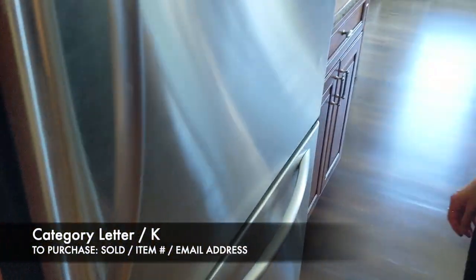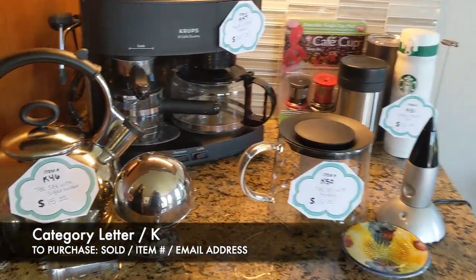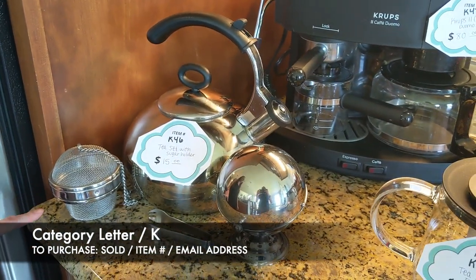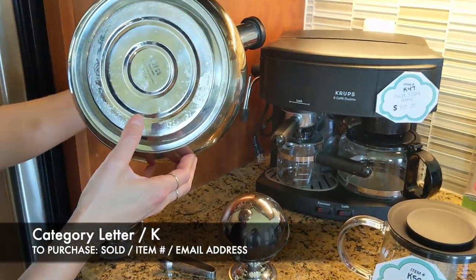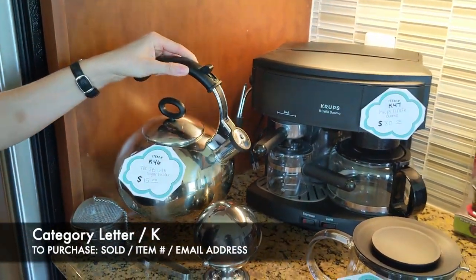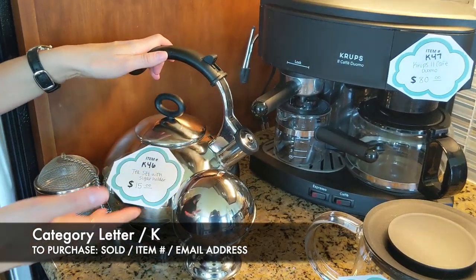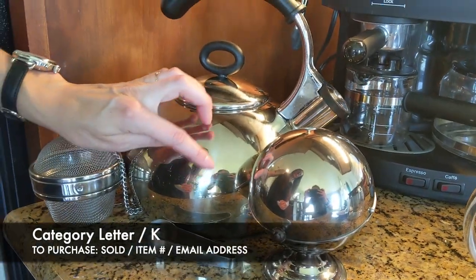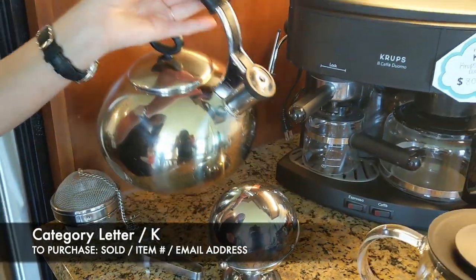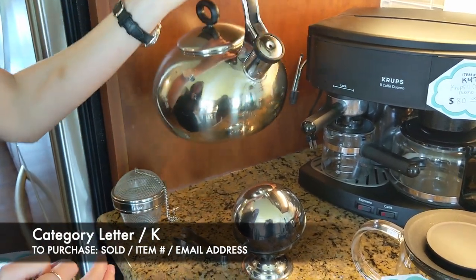Okay, so next we're gonna move over here to item K46, which is going to be our tea set with the little sugar holder here. This is actually a Copco tea kettle. It's definitely a used tea kettle, but it doesn't look super used. It just is not a brand new tea kettle, so it does have that one little scratch there, and I'll show you the other side. Just a little bit of flecking there.